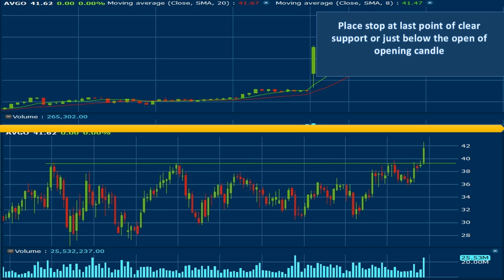So how do we control our risk here? Well, first of all, if you've watched some of the other videos, you know what to do. Having done that, you place your stop at the last point of clear support or just below the open of the candle. So what we're looking at here is right down in this area.